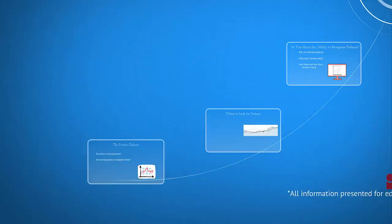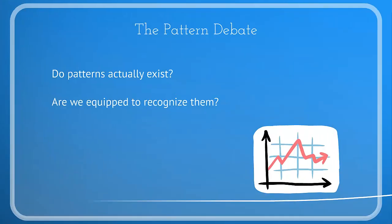So, do patterns actually exist? And if they do, are we equipped to recognize them? Now, there are hundreds of day trading courses out there that would answer yes to both of these questions. On the flip side, there are hundreds of academics out there who would answer no to both these questions on the grounds that stock prices are in fact completely random. The reality falls squarely in the center of these two camps. Patterns do exist, but we aren't equipped to handle them.